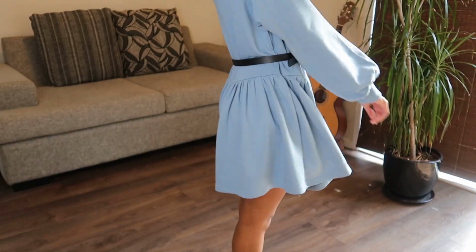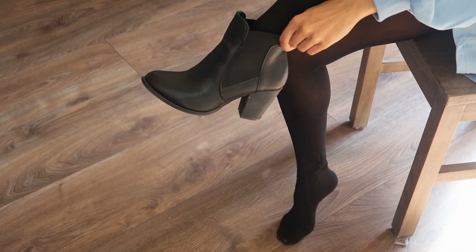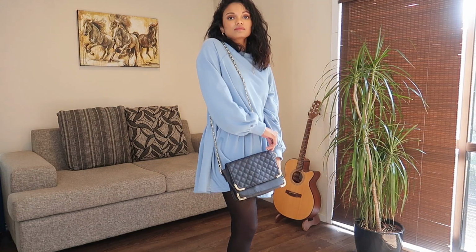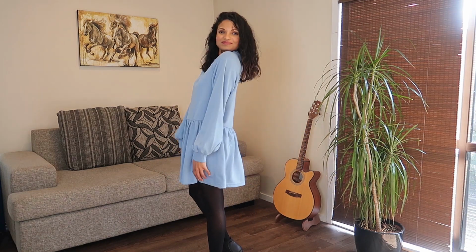And again, this is so versatile, so you can wear this in summer or in winter. Because the weather here is colder, when I wear this, I'm gonna be wearing tights and black boots. You can dress it up or down depending on where you're going. It's just one of those cozy dresses that you feel like wearing again and again.